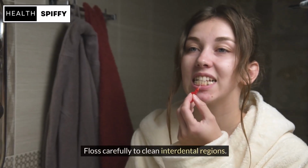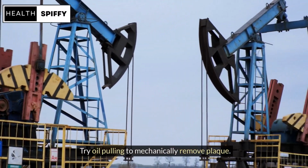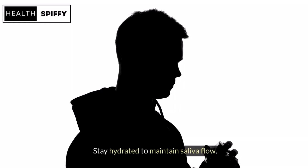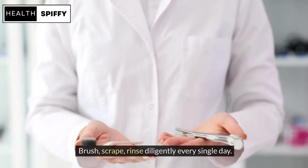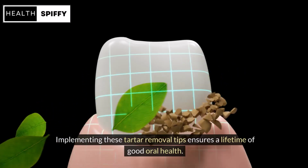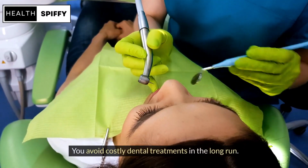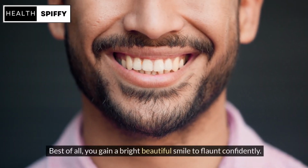Floss carefully to clean interdental regions. Try oil pulling to mechanically remove plaque. Eat a tooth-friendly diet and quit smoking. Stay hydrated to maintain saliva flow. Brush, scrape, rinse diligently every single day. Implementing these tartar removal tips ensures a lifetime of good oral health. You avoid costly dental treatments in the long run. Best of all, you gain a bright, beautiful smile to flaunt confidently.